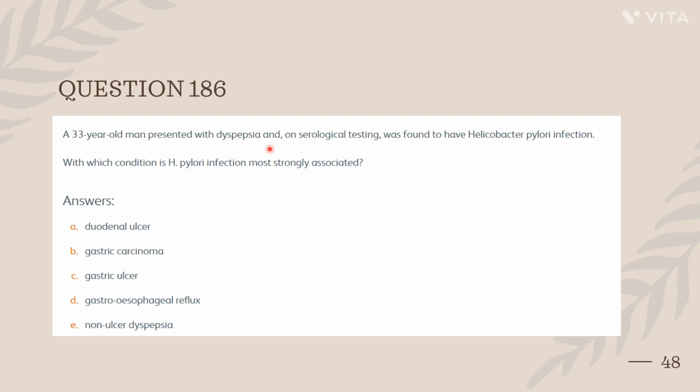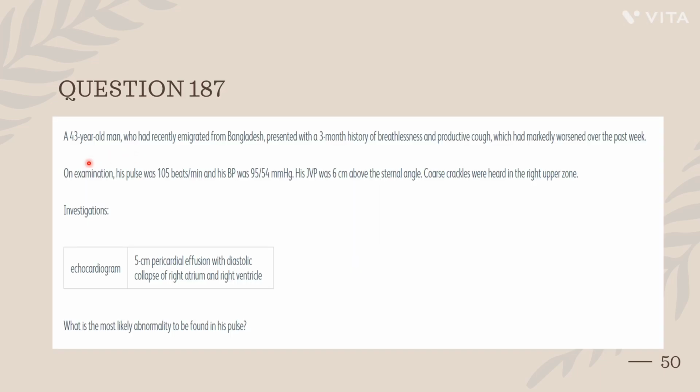So you have to stress on this, most strongly associated, because H. pylori is associated with many of the things given in the options. H. pylori can be associated with duodenal ulcer, gastric carcinoma, gastric ulcer. GERD does not have much association with H. pylori, nor does non-ulcer dyspepsia. So what is the most common association? It is duodenal ulcer.